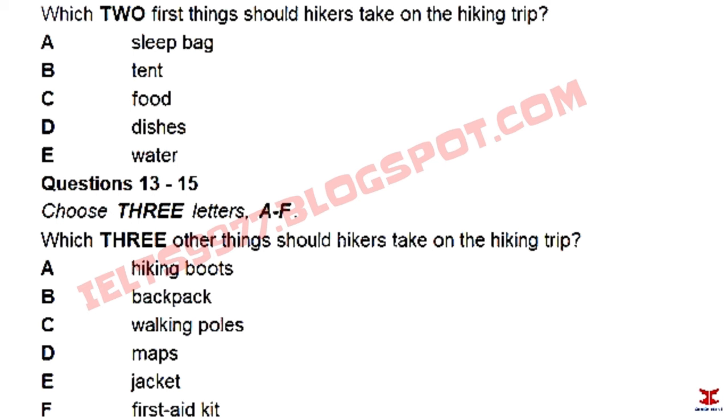Walking poles have become popular among hikers recently, but we don't recommend them. They can get in the way when too many hikers are using them at once, and some serious injuries have been caused. So it's best to leave those at home.